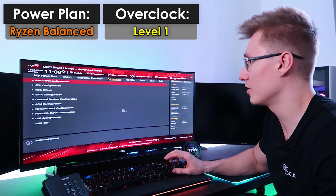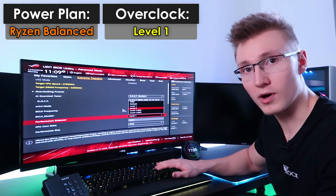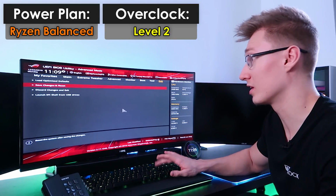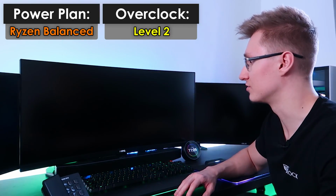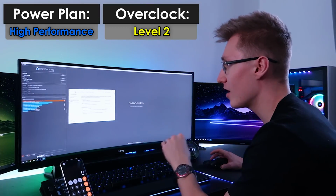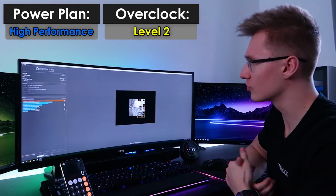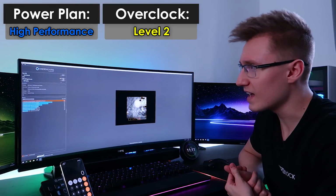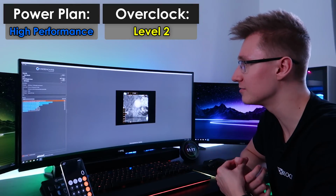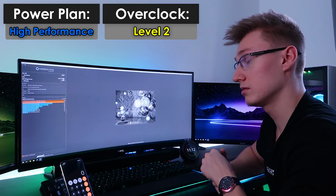There we go, we're back in BIOS. Right, let's go ahead and enable level 2 overclock and see what performance increases we have enabling level 2. So that's all we're gonna do: Performance Enhancer level 1 to level 2. Let's do this. Okay, so once again, we're going to begin with the high performance power plan and run Cinebench. What will be our first score? I'm guessing like 1840. I think that should be reasonable, like 1840, 1850. Well, we'll see what happens.